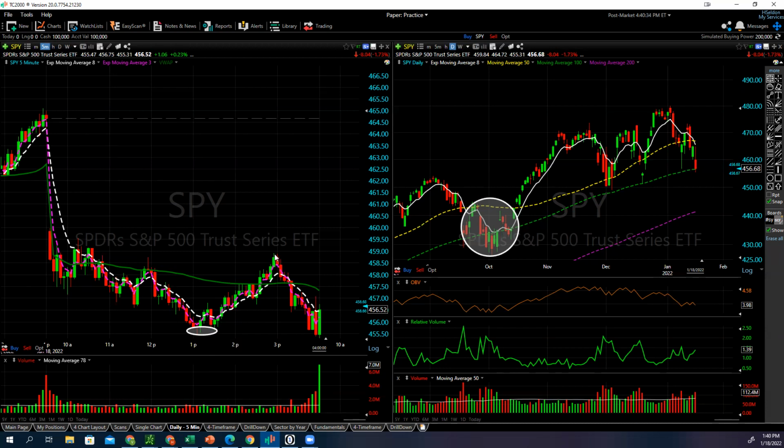So here you see sellers take control and attack it again, and this time with a lot more volume. So you see here the volume picking up on this attack. That leads me to believe that this selling will continue into tomorrow. At some point, bulls will come back into play and SPY will find support.